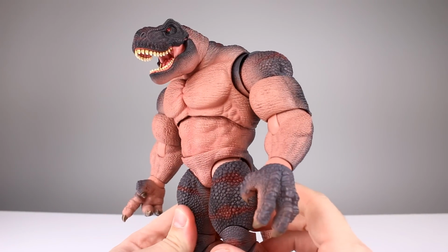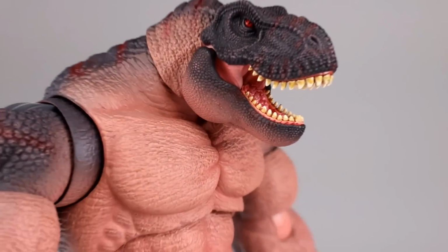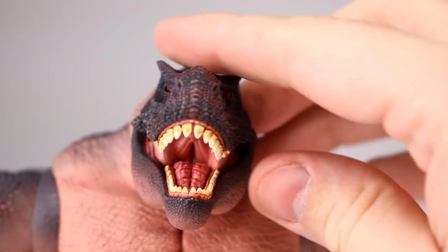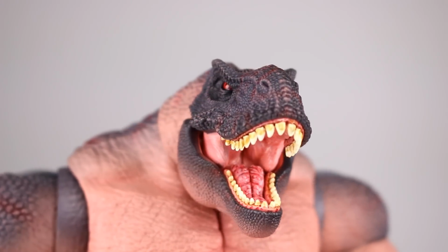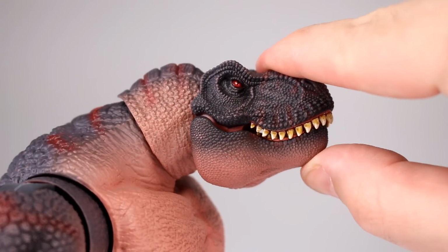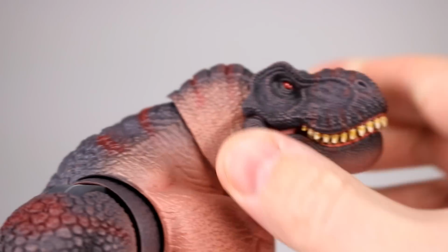Already talked about aesthetics and accessories. Let's talk about the articulation. So first thing we can talk about is the head. I did mention that the jaw opens and closes. It looks nice as it's doing it. As you can see, there's no neck showing through. There's good sculpt work and paint work all the way around. And then you can close the jaw up and it still looks pretty good, pretty solid, no problems there.